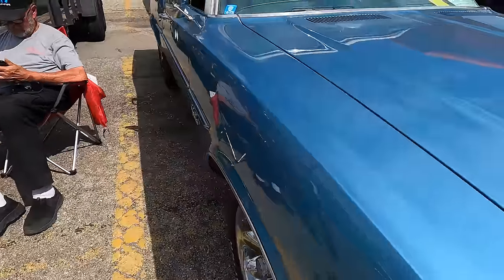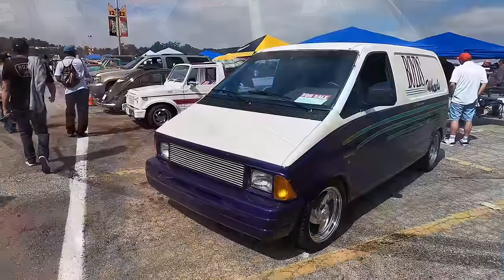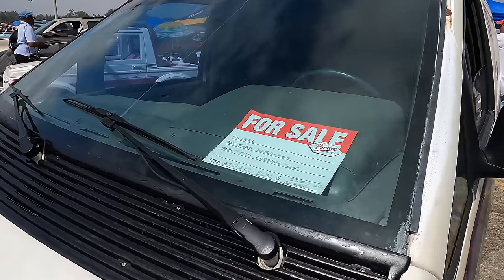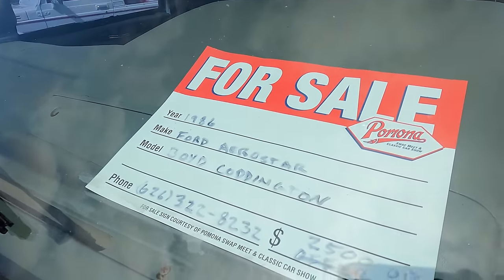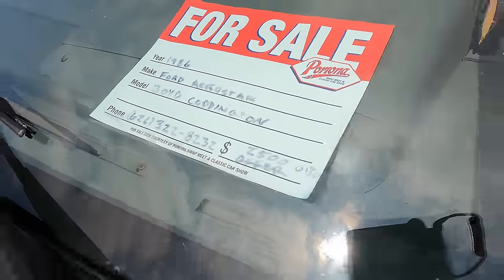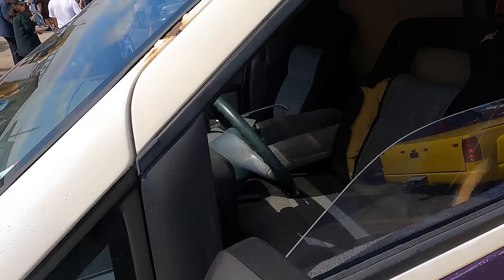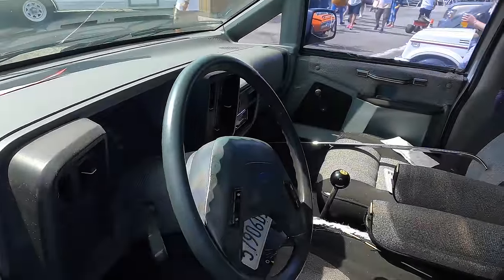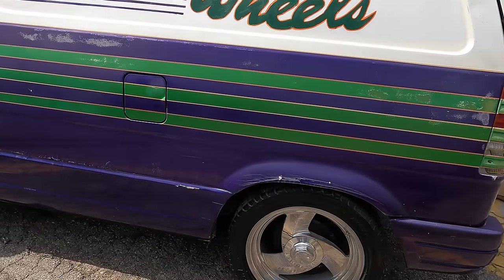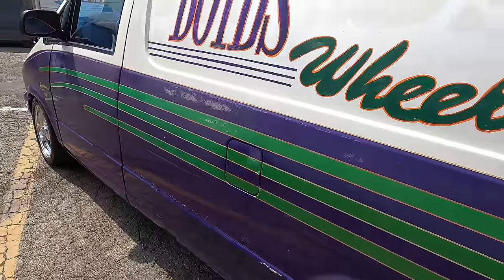Oh, yeah, the boat. It does not get more 80s than the Boyd's Wheels Ford Aerostar. Only $2,500 for this piece of 80s history. This will sell. I am not kidding. Even with until it's been to the beach. Wasn't he out of like Huntington Beach? I believe he was. So, wow. This will sell as a piece of 80s history if it was actually Boyd's truck. At least he got the Boyd's Wheels. This is like the perfect thing to take to Radwood.